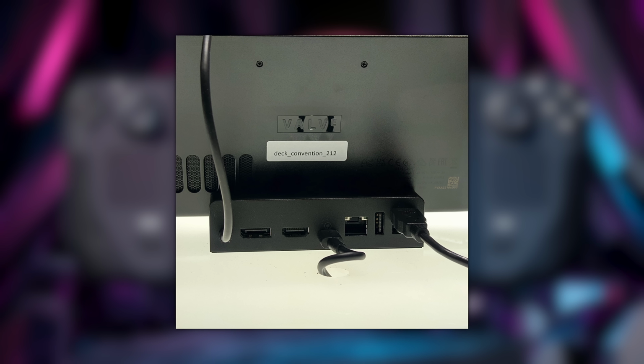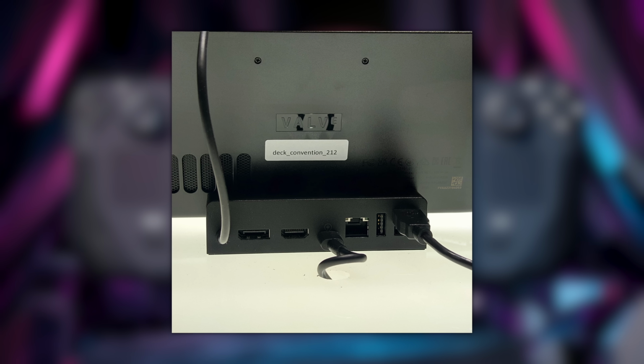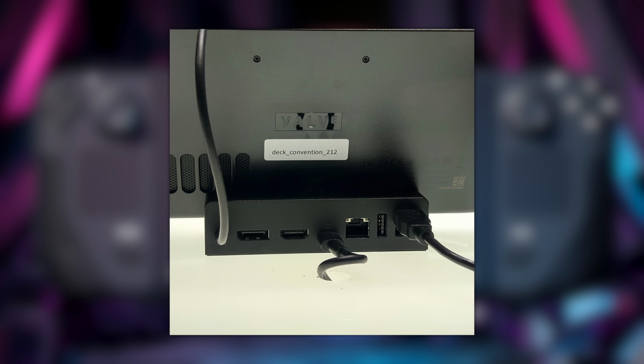Another thing about the Valve dock that I really like, other than the fact that the Steam Deck is very snugly sitting in it in the picture, is the fact that it doesn't cover up the little vent on the back.